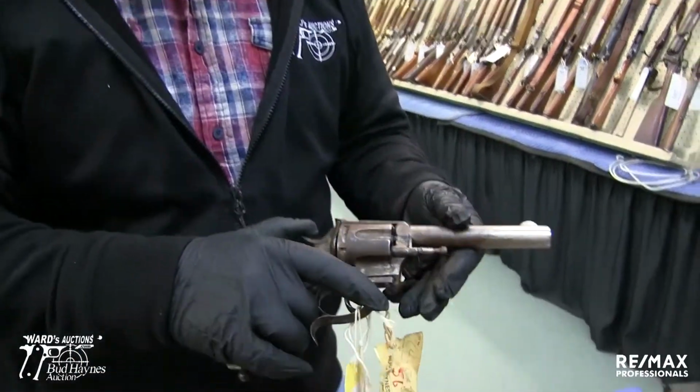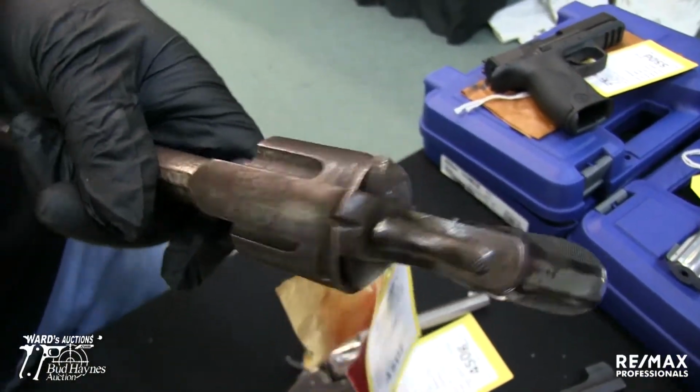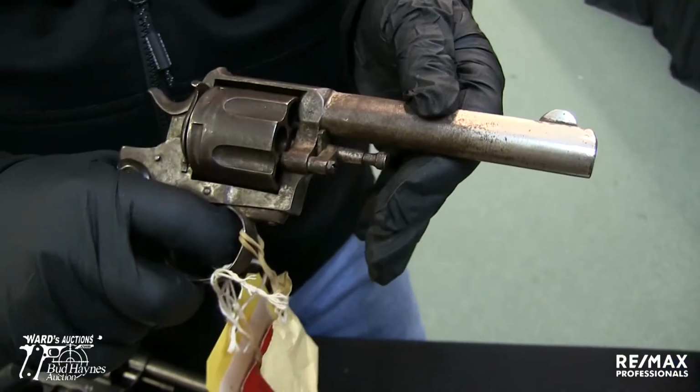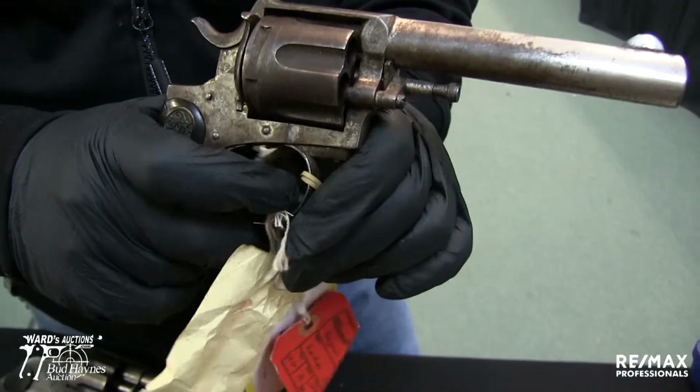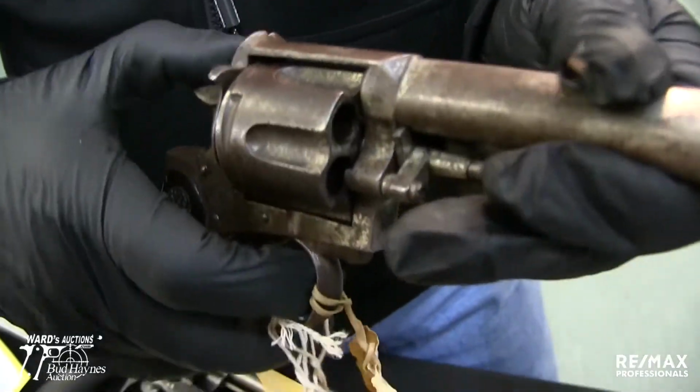And this one's not in new condition. Frontier Army is quite visible on the top. It almost looks like it's double stamped though, but you'll see that better in the pictures. Let's play with the action a little bit and see what we think. Trigger doesn't come back. We got to help it along. It's trying to operate though.